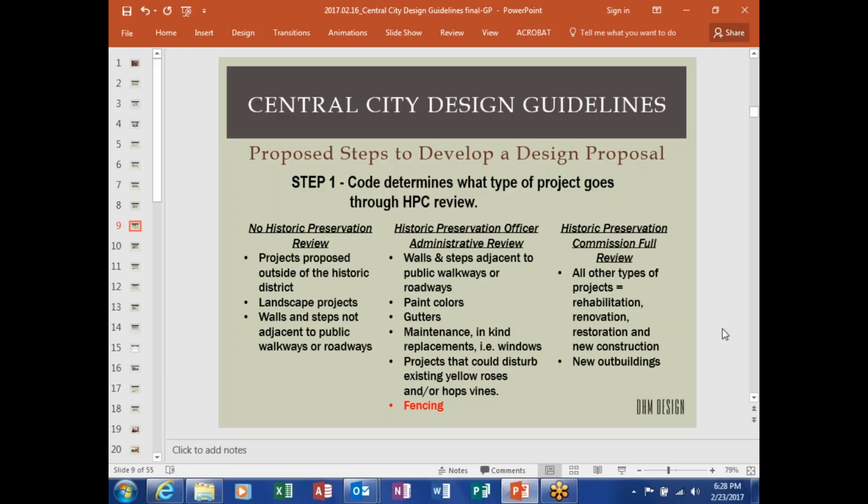If you're doing an in-kind replacement, I think is the way that DHM put it, or replacing or repairing materials in an existing deck so that it looks the same, that should be HPO approved to ensure that's exactly what you're doing. But anything that modifies the way that three-dimensional structure looks from the street, it seems to me, is HPC jurisdiction if it's a historic home. Unless, like I said, it's in the back, or you're doing something essentially invisible to improve the house.